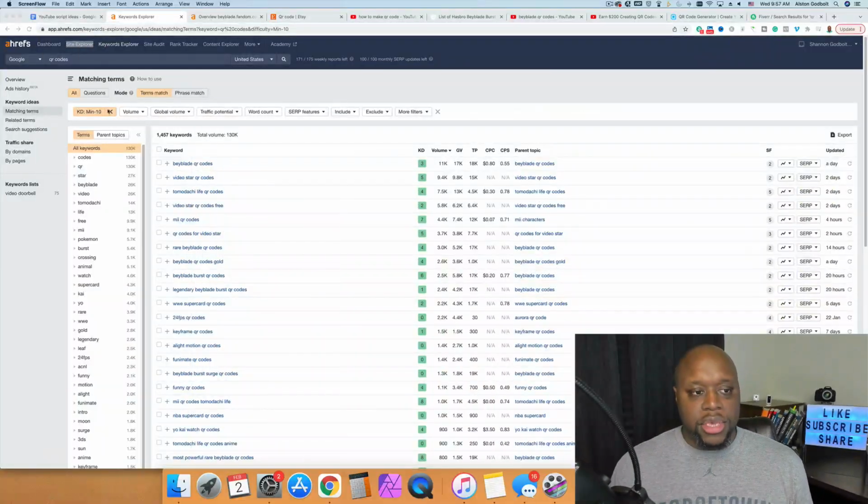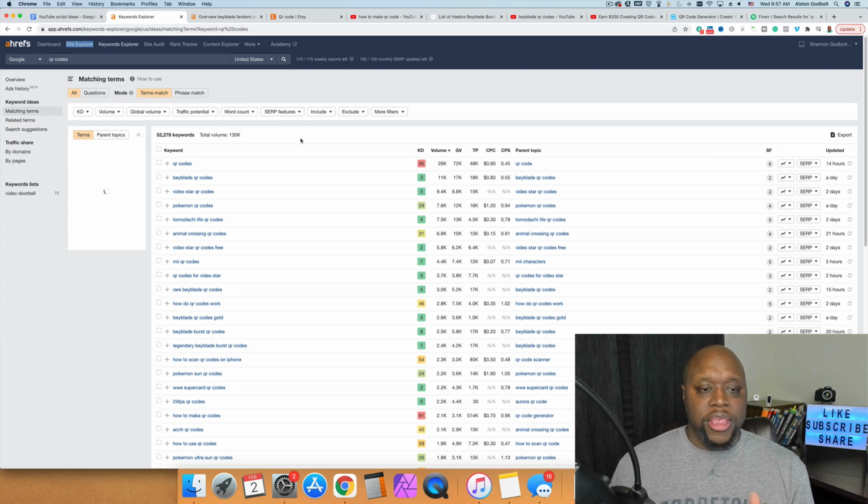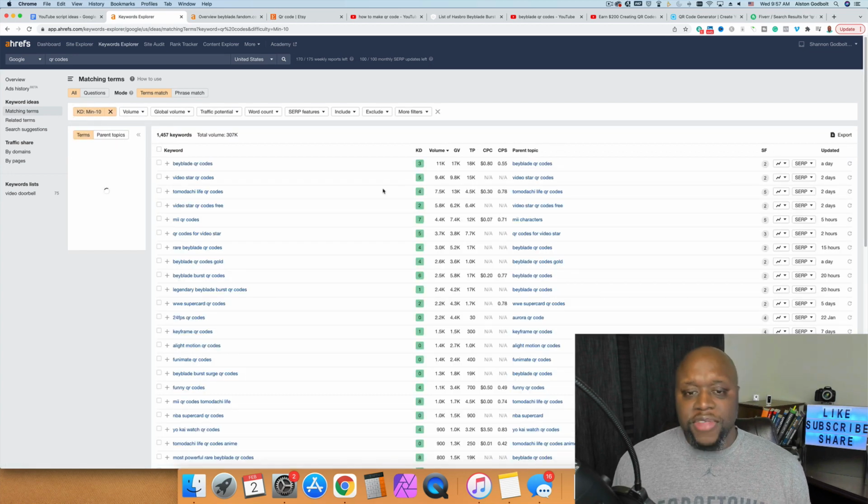The first thing that I want to show you is this keyword research tool that I use. It's called Ahrefs. Now, if we take a look at it, it's at ahrefs.com. You can get started for $7 for 7 days. Now, I just typed in QR codes, and right now there are 120,000 searches per month. There are over 52,000 keywords. And if you take a look at this, there's all sorts of things people are looking up. Now, what I went ahead and did before this video is I changed the keyword difficulty to 10 or less. So that should be relatively easy for a new blog or website to start getting some traction.